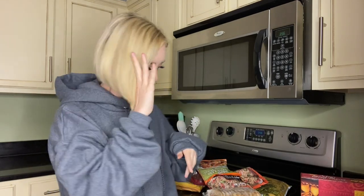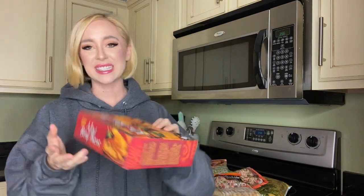The freezer section gets me every time. A lot of stuff that I get for my husband, Weston, because I don't eat meat personally, but there's a lot of quick little lunch things and snacks that he really likes. Starting off with these mini beef tacos.